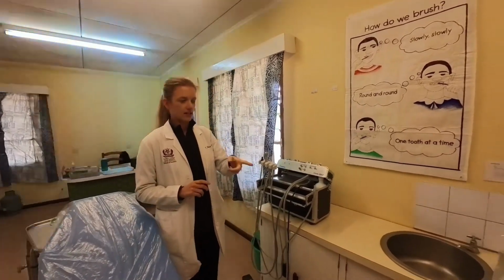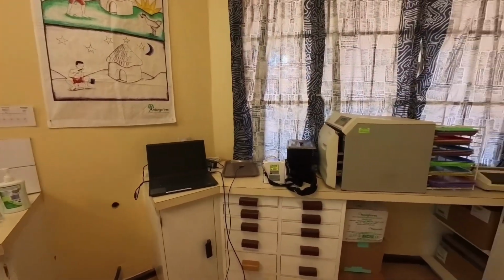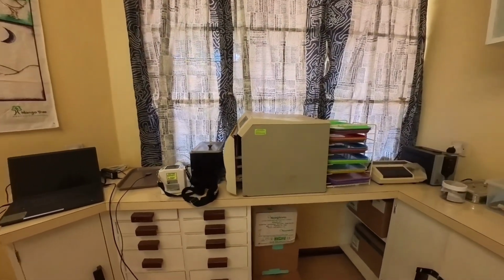And then we also have a digital x-ray system here that we're using. And so that really, I think, takes us above and beyond what most other dental clinics have around here.